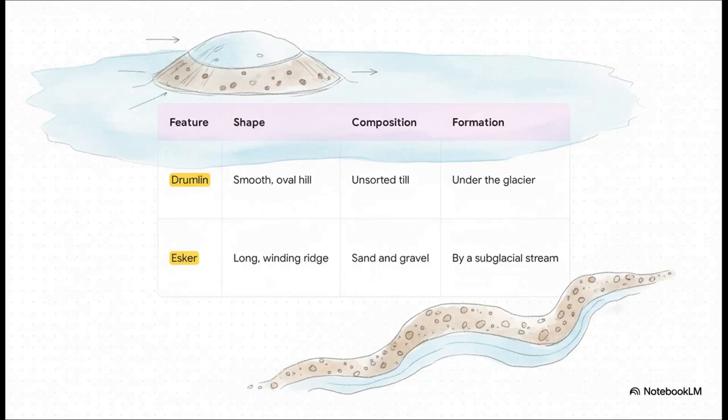The glacier also leaves behind some really cool hills. There are 2 I want to show you. First, you have a drumlin. It's this smooth, kind of teardrop-shaped hill that was literally molded underneath the immense weight of the ice as it flowed over it. The shape tells you which way the ice was moving.